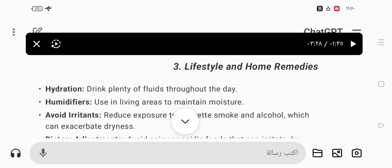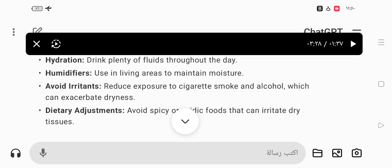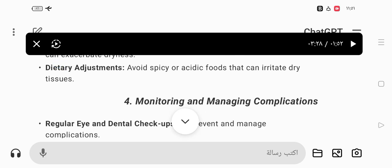3. Lifestyle and home remedies. Hydration: drink plenty of fluids throughout the day. Humidifiers: use in living areas to maintain moisture. Avoid irritants: reduce exposure to cigarette smoke and alcohol, which can exacerbate dryness. Dietary adjustments: avoid spicy or acidic foods that can irritate dry tissues.